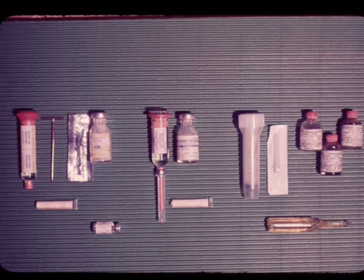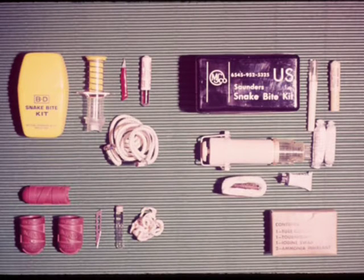4. This is a snake bite kit. It's a serum kit that I carried in Thailand and Vietnam. 5. And this is a suction kit that is not used, and I used it for illustration. Cutting and suction sometimes did more harm than good.